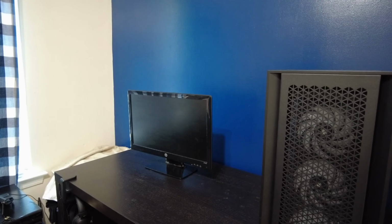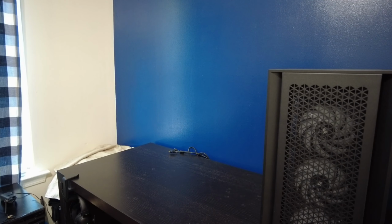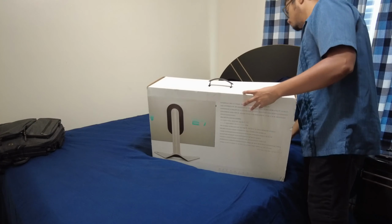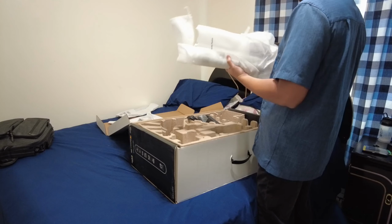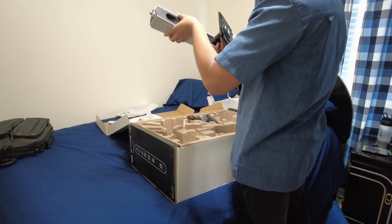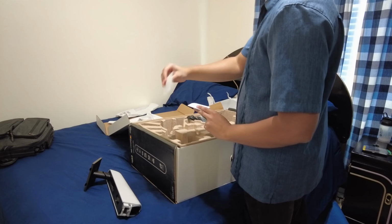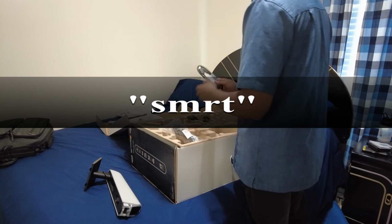Alright, so I had to unplug the monitor that I already had plugged into the GPU. I unplugged that. I took out the box. I bought it through Amazon. They did deliver an extra day late, but that's a whole other thing. I mean, that's not that important. So I took out the stand. I believe this was the stand at first, but it's actually the neck part. They came with safety manuals, instructions, etc., etc. Things I do not have to read because I am smart.